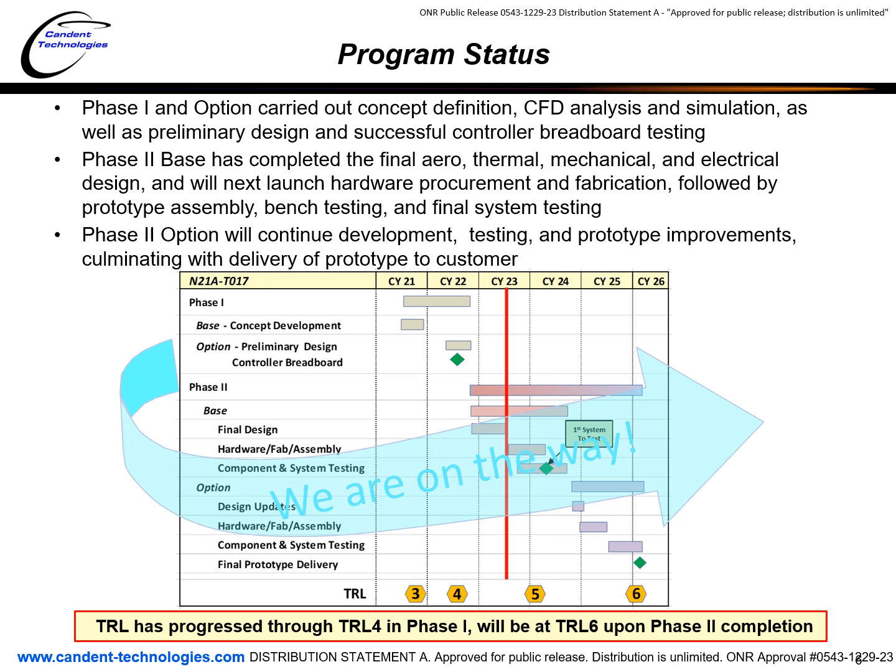As of March 2024, we have completed the design tasks and commenced the build segment of the Phase 2 base program effort with the focus on hardware procurement and manufacturing, which will allow us to assemble, instrument, and test the prototype units later this year.